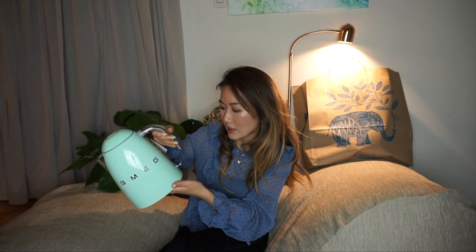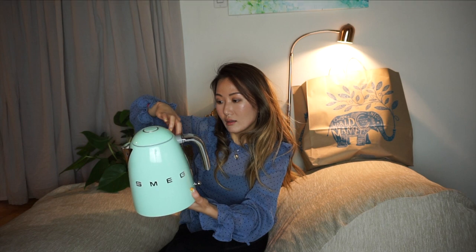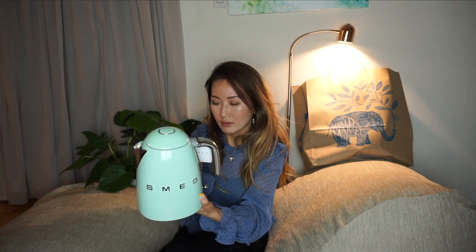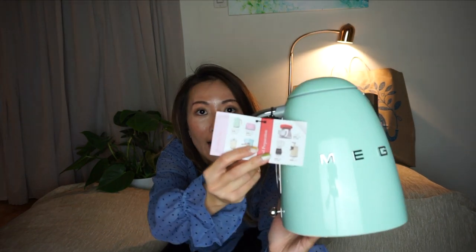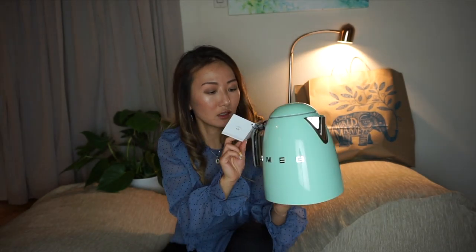Oh my god, so pretty. All the details. Look, they show you many of their other items. All these pretty colors. They have some of the coolest colors. Just all the pastel, kind of soft, very vintage looking. If you love anything vintage like me, I love the design. This is definitely one of the fanciest designer electric kettles.